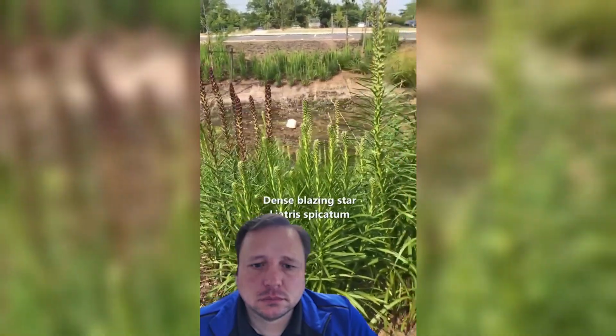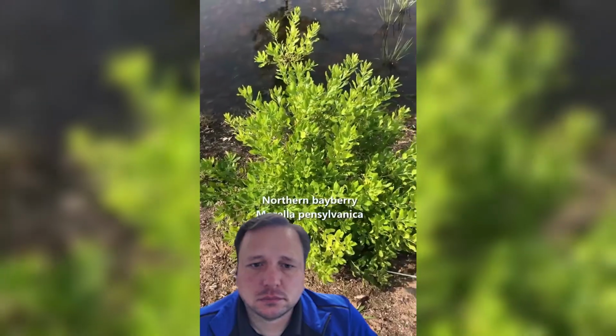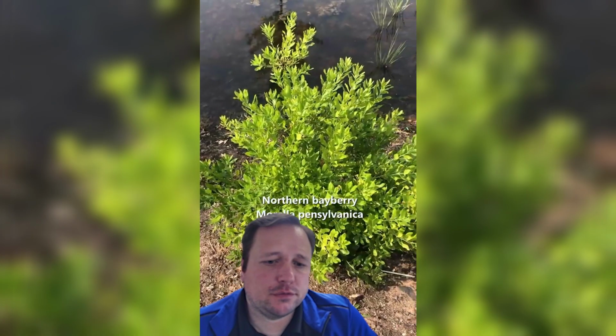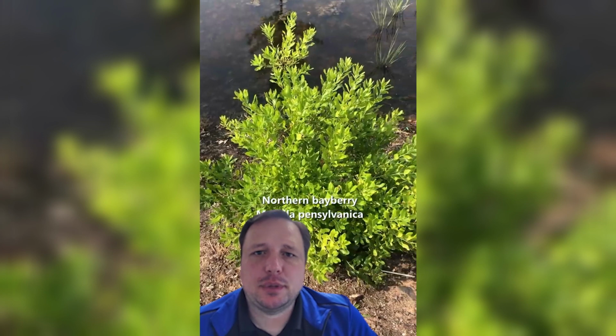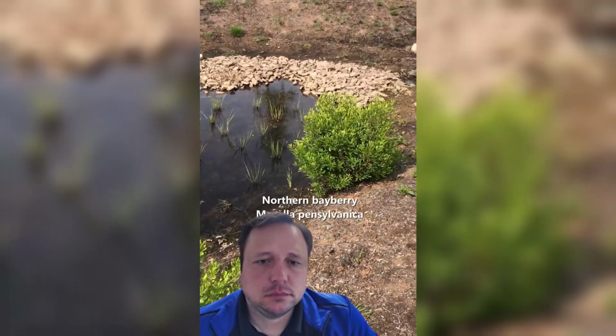Around the edges, they use native wildflowers and shrubs like blazing stars and bayberries. They're great native wildflowers. Native plants may not be the best looking things, but they are definitely going to work the best in your rain gardens. Could have certainly added more plants in general, and some of the plants had deer browse issues.